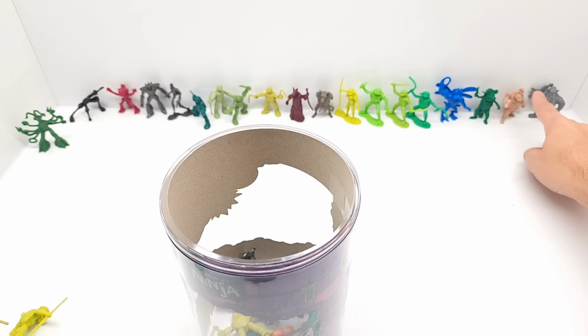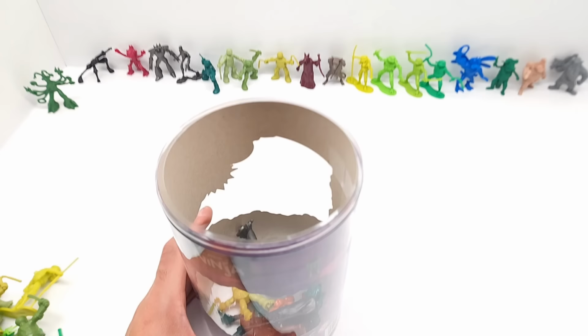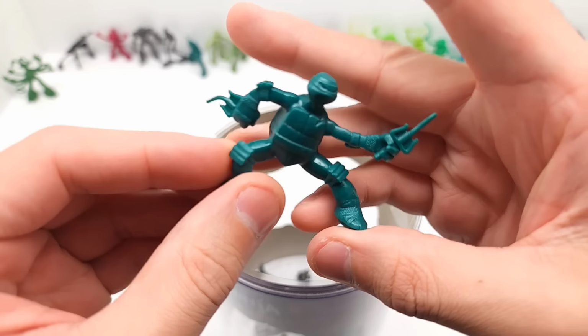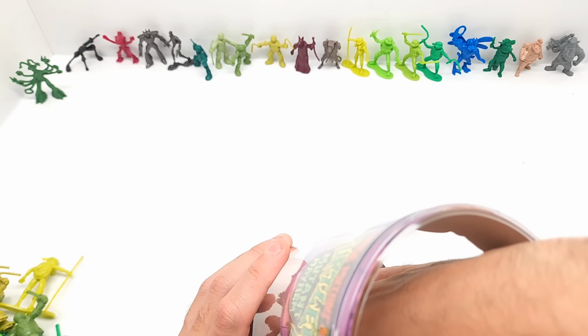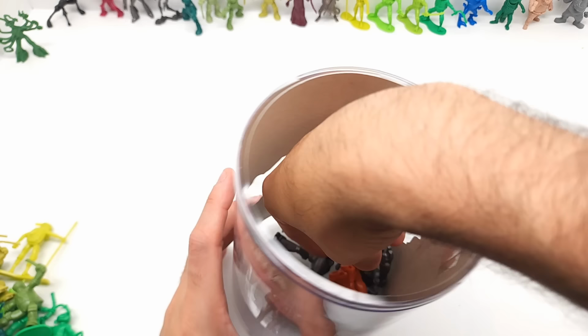I'm wondering, is anybody really missing, if we're only going to have 25 characters, because 1, 2, 3, 4, 5, 6, 7, 8, 9, 10, 11, 12, 13, 14, 15, 16, 17, 18, 19. There should be 6 more figures, and hopefully we get the 6 figures that are supposed to be in here. So, I already saw this Mikey, so let me set him aside. I already saw this Raphael, which we already got also. 1, 2, 3, 4, 5, 6. Okay, yep. This is going to be a lot of fun, because here's the Shredder that we already had. Put him aside. And we'll start right here.